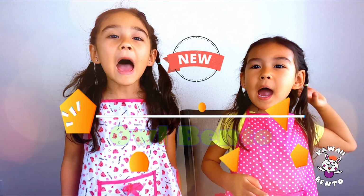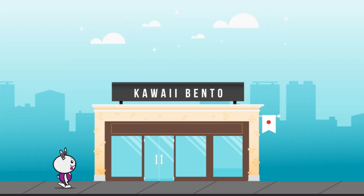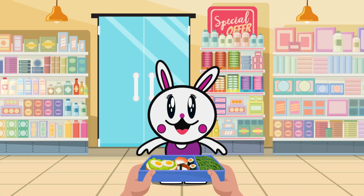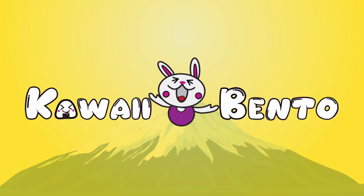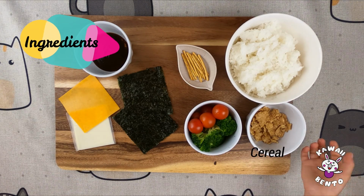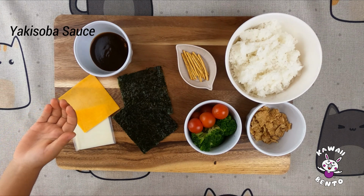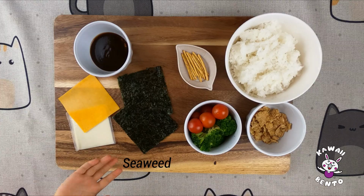We're gonna make Owl Bento. Kawaii Bento! All ingredients are cereal, white rice, pretzels, tomatoes, and broccoli. And yakisoba sauce, a slice of cheese, and seaweed.